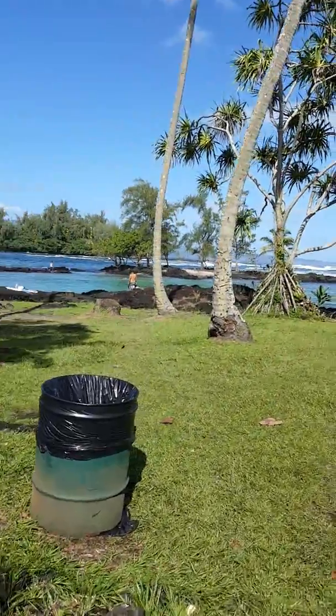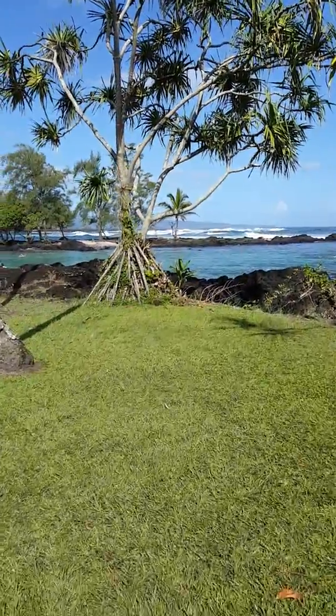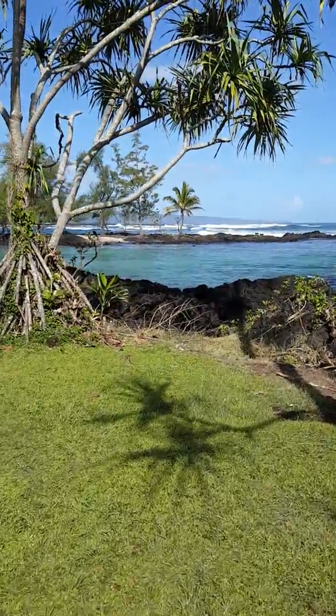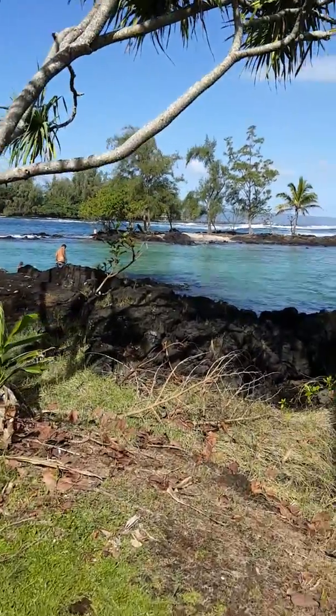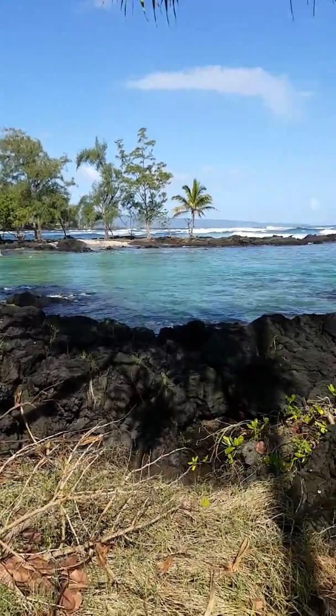Right over yonder, swam with a turtle out there the other afternoon, and there was also a snowflake moray eel right in the middle of the channel between where I am and that island over there.